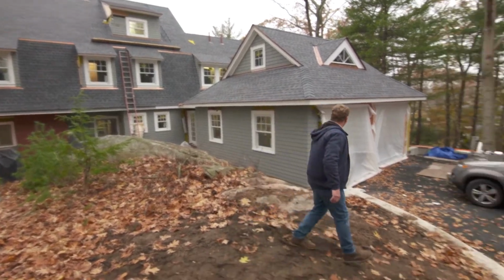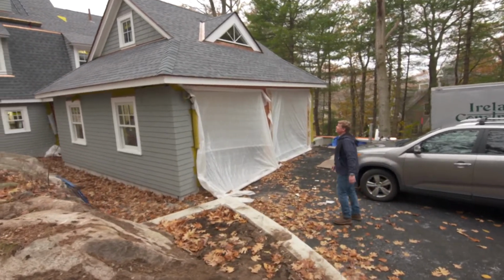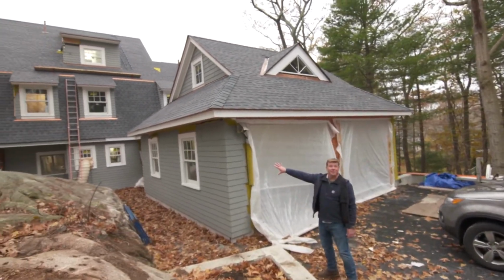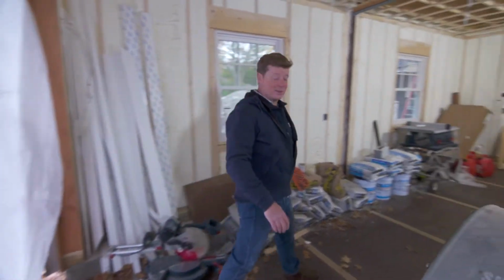Now the only new space we have, well, it's this garage right here. 2 bays, but I gotta say, Charlie and his guys did a nice job of making this fit in with the rest of the house. Lots of progress, so let me show you around.